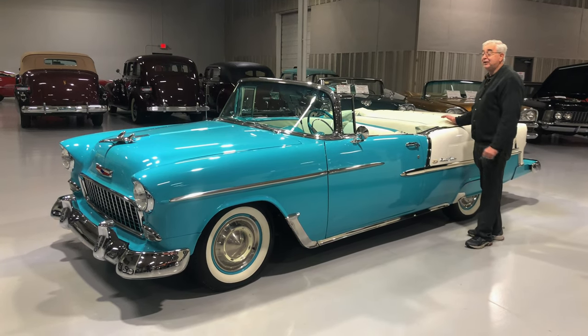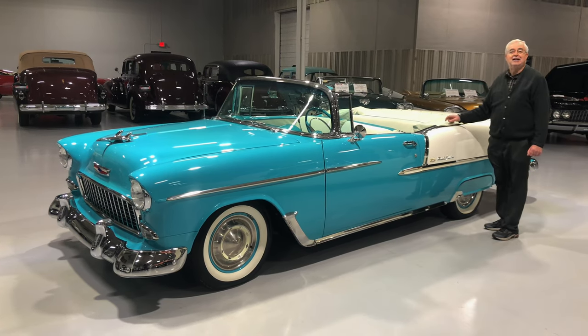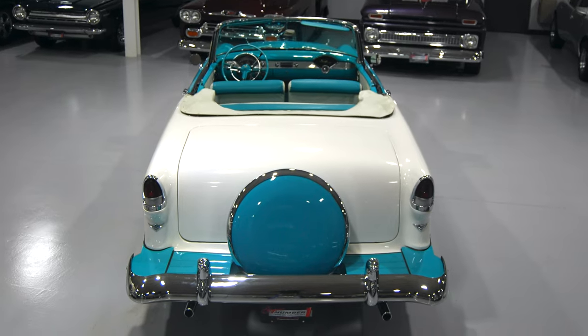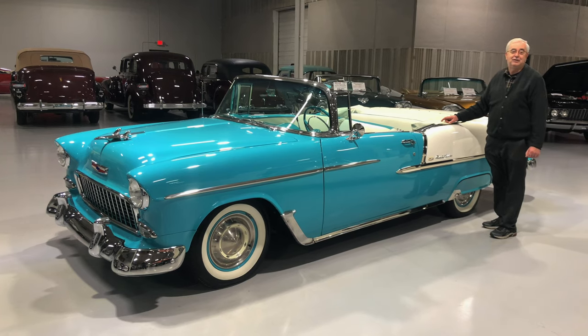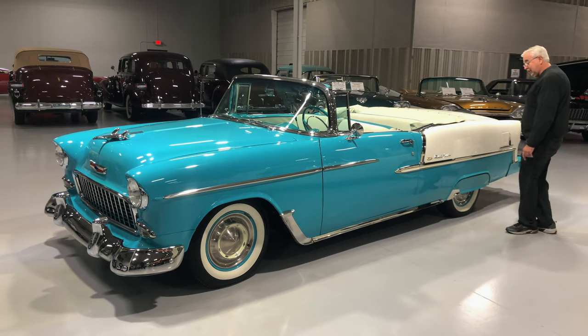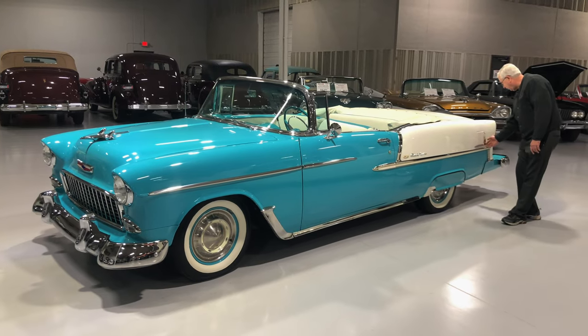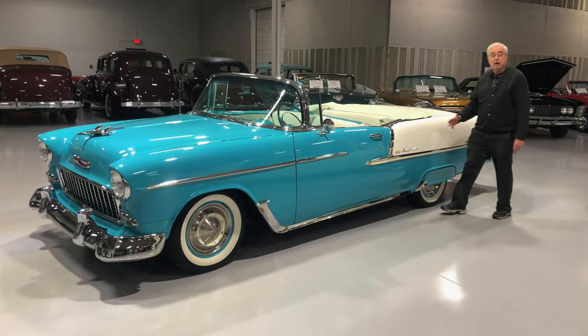The other extra feature that this car has, which you don't see on very many 55s, is a Continental kit, which is really kind of a nice addition. It really sets this car apart from the average 55 convertible out there. Also, it has the fender skirts, of course, and you know, all these little extra accessories that were all available from Chevrolet. Come on down and take a look at this car in person if you'd like.